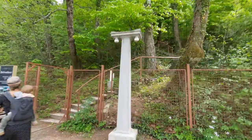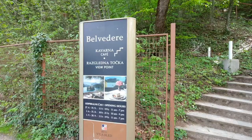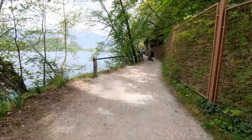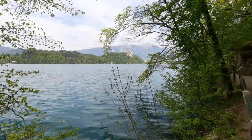These are the steps that go up to the Tito's residence, and now it's like a Belvedere viewpoint, Mirador. So that's the opening hours. If you want to go there for a coffee or something, but be warned, the prices can be high. There's the Bled castle with the mountain, and there I saw the painter that's always there.